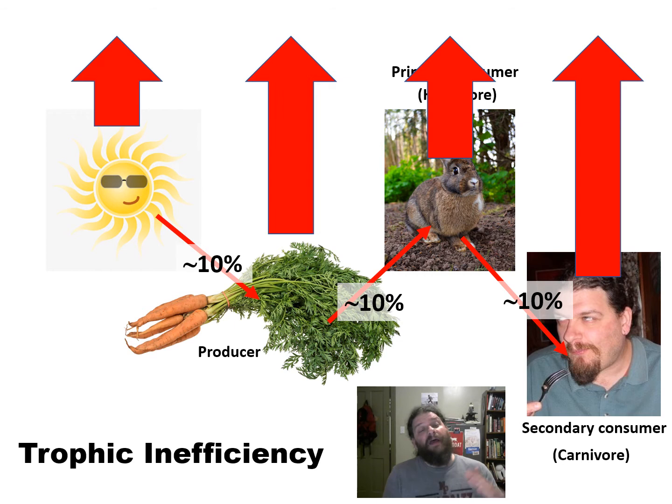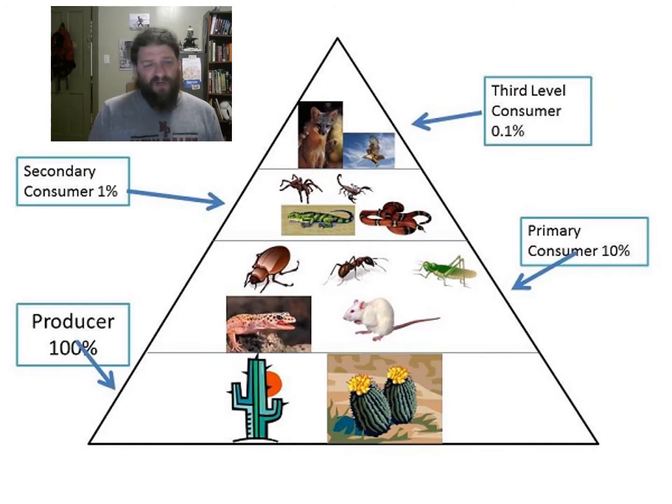So because of this transfer of just 10% of the energy from one trophic level to the next, we call this the 10% rule. It's not a rule because it's not exactly 10%. There are different organisms that are more efficient than others, but it's a good rule to use, in quotation marks. When we look at the energy pyramid, we can now include not just one organism at each trophic level, but all of the organisms of a particular trophic level. So all of the producers, all of the primary consumers, all the secondary consumers.